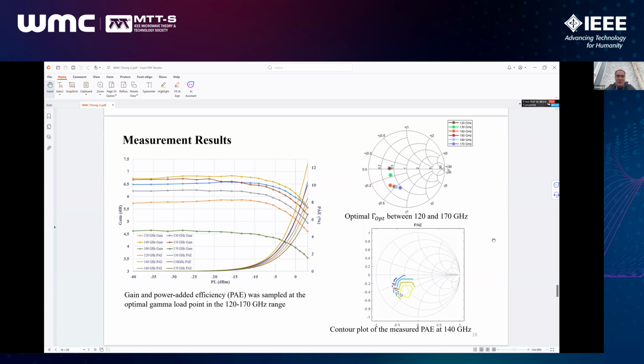The bunch of curves on the left-hand side show the gain at different frequencies, so we're talking about 120, 140, 160 and 170 gigahertz as well. The bunch of curves on the bottom show the efficiency, PAE. Now we can see that even at 170 gigahertz, we can still get 4.5 dB gain.